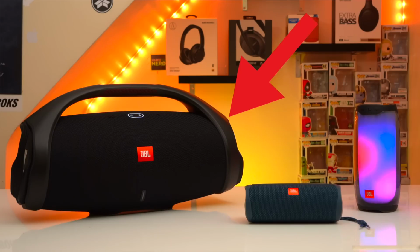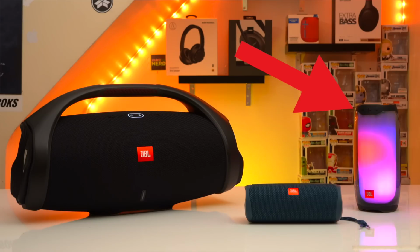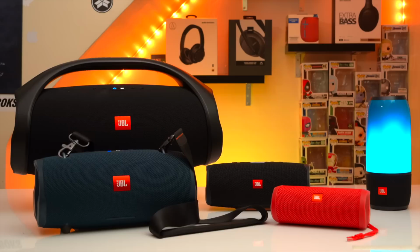And when it comes to connectivity, the Extreme 3 has been upgraded to Party Boost, meaning that the Extreme 3 can only be paired up to another Party Boost speaker, like a Boombox 2, an Extreme 3, a JBL Flip 5, or a JBL Pulse 4. And this also means that the Extreme 3 cannot be paired up to a JBL Connect Plus speaker, like let's say an original Boombox, an Extreme 2, a Charge 4, a Charge 3, a Flip 4, or a JBL Pulse 3. Now, the Extreme 3 will be retailing for $350 and it'll be available in October.